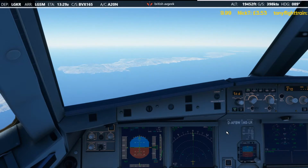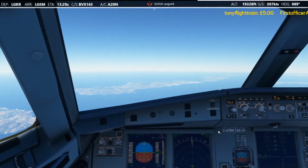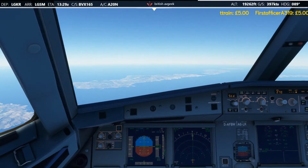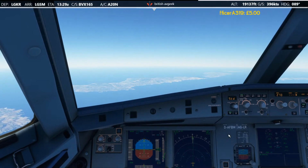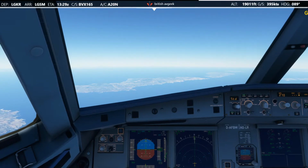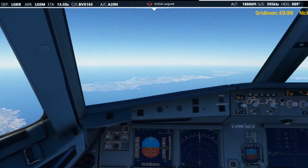But with the Bing photogrammetry and things like that, I think it's going to be insanely good, especially with the way the graphics cards, CPUs, and everything are being developed at the moment. Give it 5 years. I think this is going to be unrecognisable to what it looks like now, and it looks fantastic already as it is.